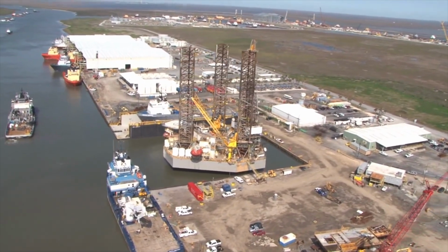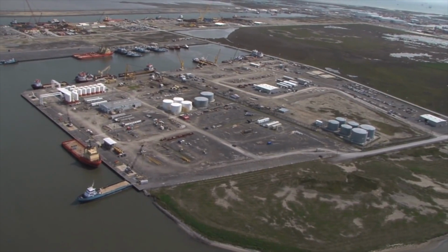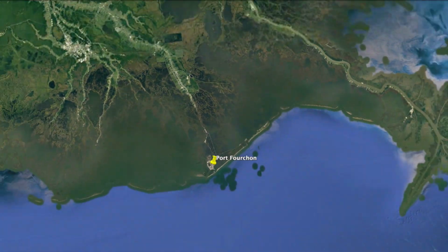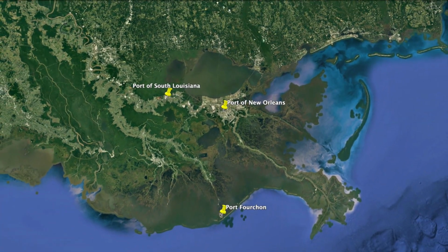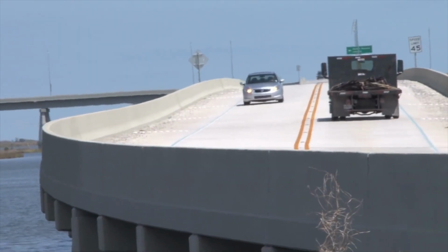The port was established in 1960 and was dreamed to be a port to rake in the bananas from South America and take away traffic from the Port of New Orleans. This didn't work, so over time, infrastructure was built, including roads and docks.